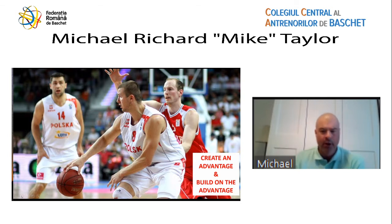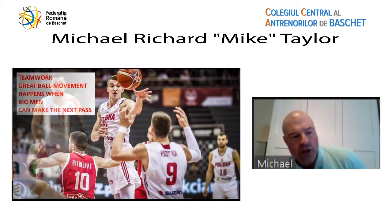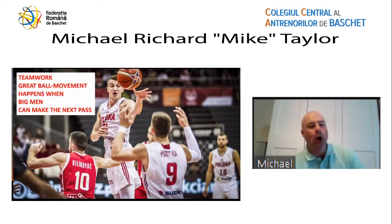We see in the picture, the defense is on the offensive guy's back. It's a lock and trail situation, and you can see where he's passing the ball. He's passing the ball to the big man who has stretched out the defense, created an advantage. Teamwork, again, great ball movement on a team happens when big men can make the next pass.